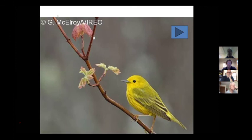I need to pull my chat box back up here so I can see what people, okay. So if anybody has any guesses on this warbler, go ahead and go out on a limb and say what you think this warbler might be. And I'm gonna teach you how to identify its song.